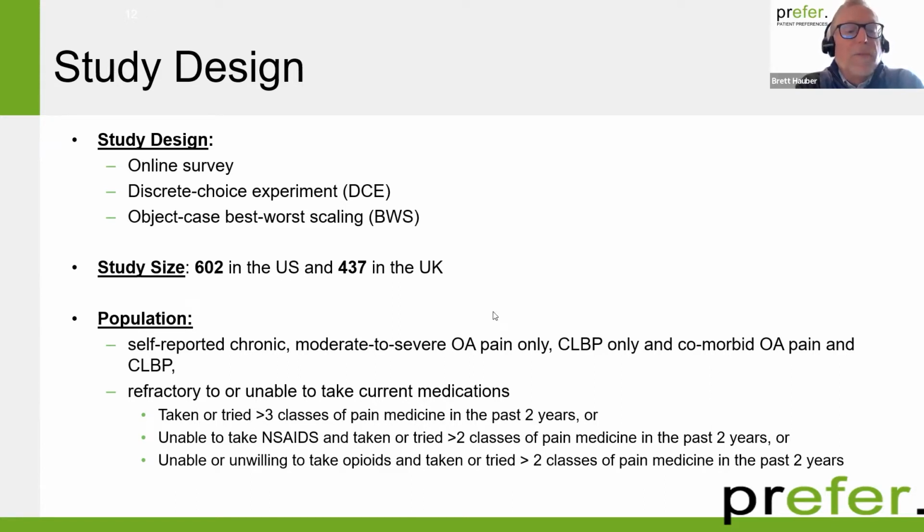And most importantly, they had to be refractory or unable to take current medications, meaning that they had tried greater than 3 classes of pain medication in the past 2 years, or for some reason they may be unable to take NSAIDs and had tried 2, or they may be unable to take NSAIDs and opioids and yet had tried another 1 or 2 types of medication. So actually in this survey, very interestingly, we had a litany of prior experience that we had to go through in order to establish eligibility. If we can go to the next slide, please.